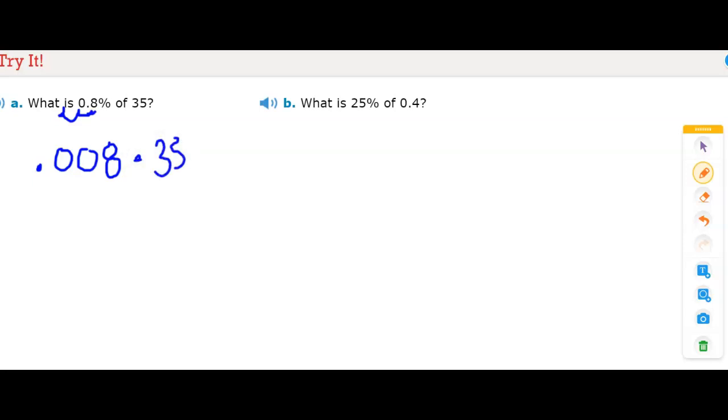And again, that word "of" tells us to multiply. Once again, you take your calculator and multiply those numbers, and you get 0.28 as your final answer. You do the same for B.